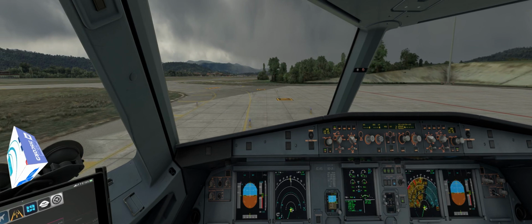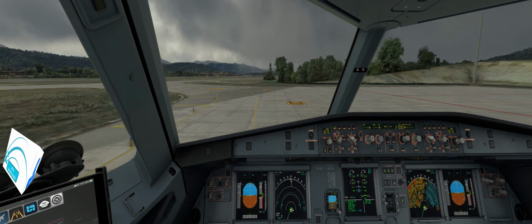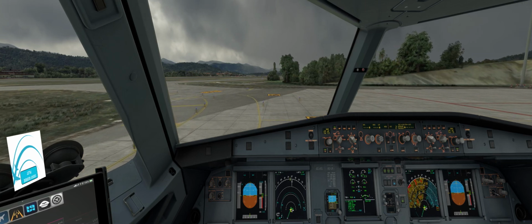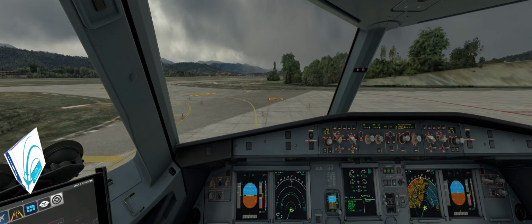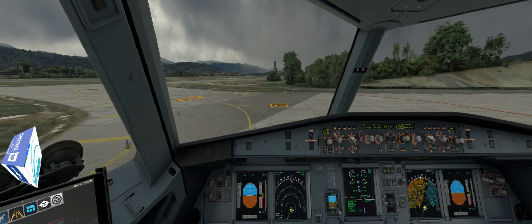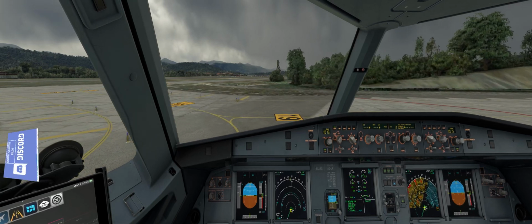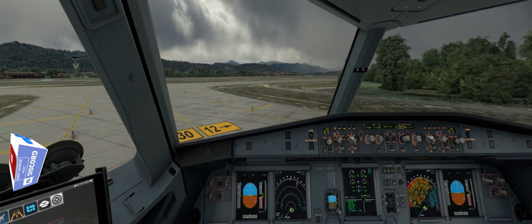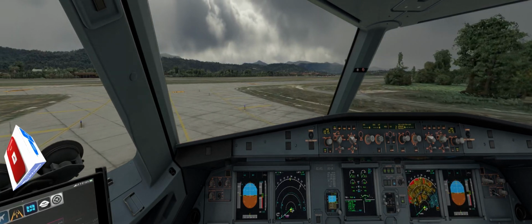Yeah, we need them taxi lights removed at Bilbao Airport. Right in the middle of a taxiway. That's 10 knots for the turn. Coming on to taxiway Tango.